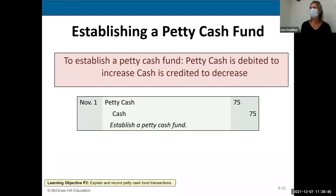I just started a new business, and I'm realizing I'm having more of this kind of stuff. I don't want to keep cutting manual checks for it. I'm like, let's just start a petty cash fund. So I write a check to petty cash, essentially to myself, and I debit petty cash and I credit cash. Where does petty cash show up on my financial statements?